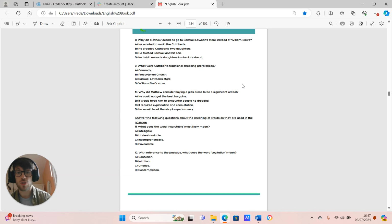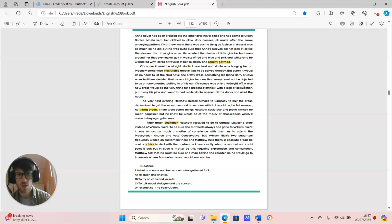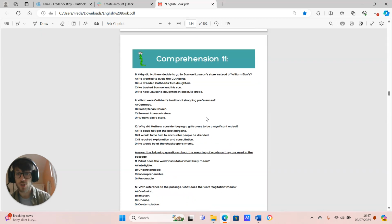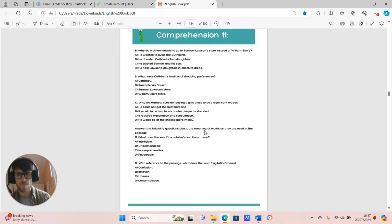What were Cuthbert's traditional shopping preferences? Well, let's have a look at that one. Number 9. Where do we see Cuthbert's? There we go. The Cuthberts always had gone to William Blair's. Well, that's where they shop. So, 9 has to be William Blair's store. D.